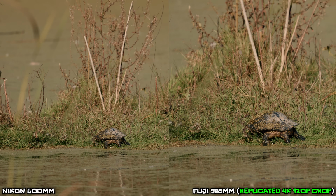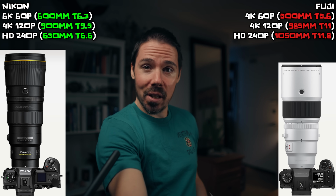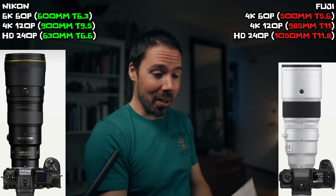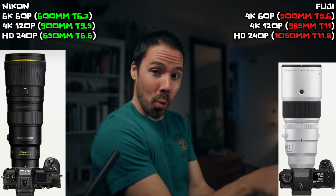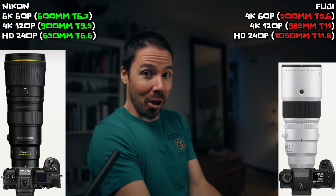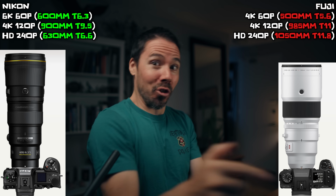But if you're on the Fuji, not only are you APS-C cropping your way through life, you're also cropping in slow motion. So if we're doing 6K 60 raw here, there's no crop. So you're getting your 600mm 6.3. But if you're doing 4K 120, 1.5 times crop, and Fuji has an insane crop, 29% on top of APS-C.